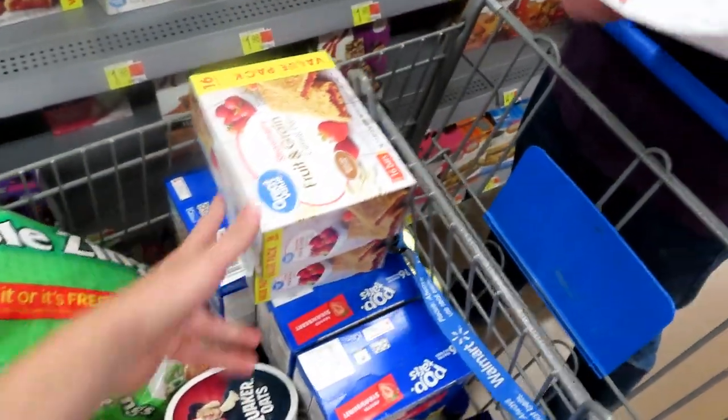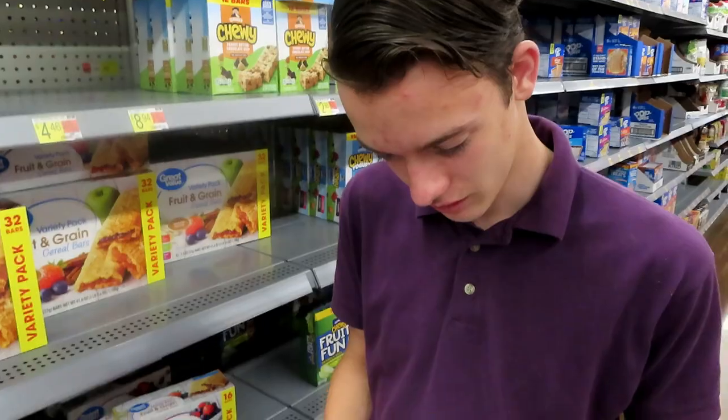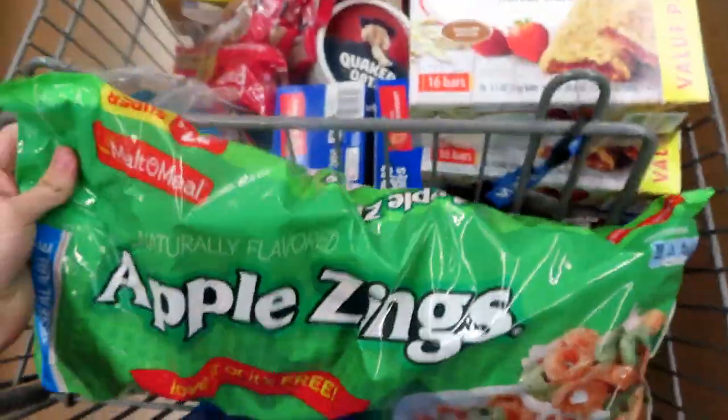Okay. Yeah, we're getting two of these just in case. Just in case. We don't want this cheap stuff. We want the real expensive name brand Apple Jacks.